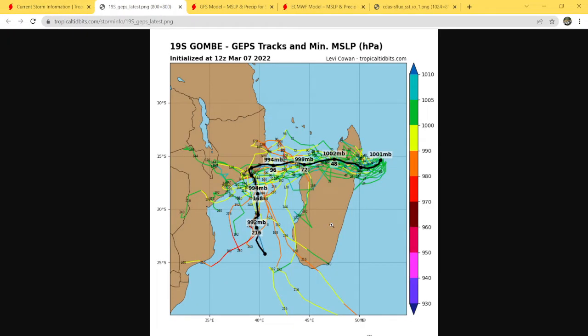So here's the GEPS tracks in minimum MSLP, and as you can see, it's pretty much showing the same as the GEFS, with 994, 992 being the peak here, and it pretty much does the same thing track wise. It goes pretty much west and then south, so it must be bending around that ridge of high pressure. Because this is in the southern hemisphere, these systems go south around the high instead of north around the high. So that's pretty interesting.